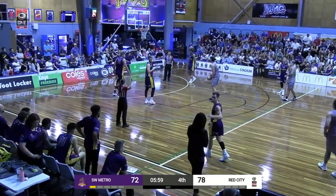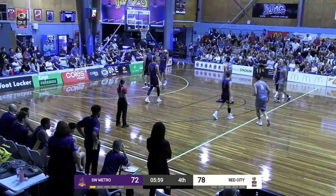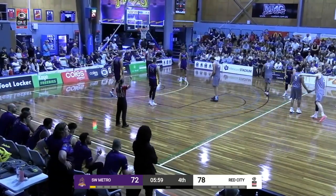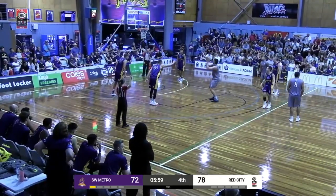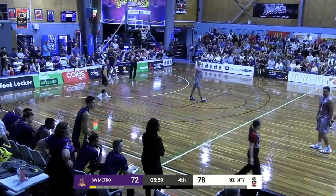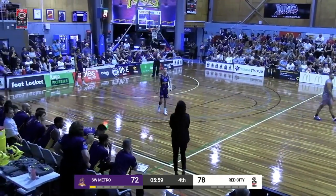We're going to have a couple of freebies here now as well for Jordan Schwalger. So the first one is arcing and in. Still no Key. Oh, he's sub and shooter, yeah. He's taking off Schwalger. Schwalger swishes the second as well. It is a very high arcing free throw. So Jaylen Key checks back in.